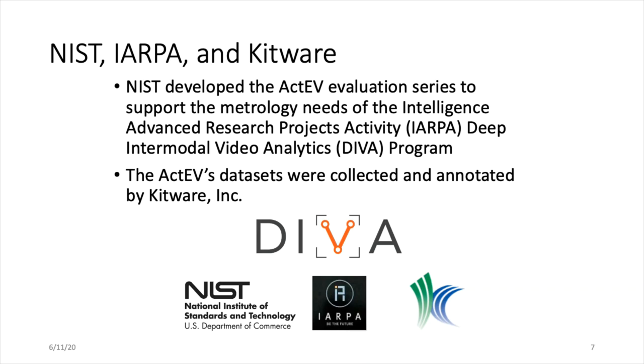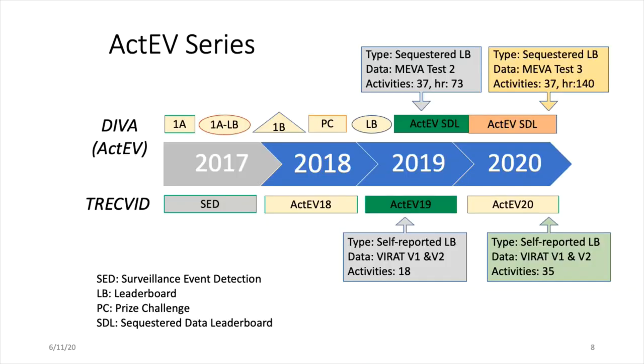Here we are presenting the timeline of the ActEV series of evaluation. It started in 2017 with the 1A evaluation, and currently we are running two evaluations. The ActEV SDL, which is based on the sequestered MEVA test 3 dataset, which includes 37 activities, and has 140 hours of test video. The other evaluation that we are running is the TrackVid ActEV evaluation, which is based on the VIRAT V1 and V2 dataset with 37 activities.